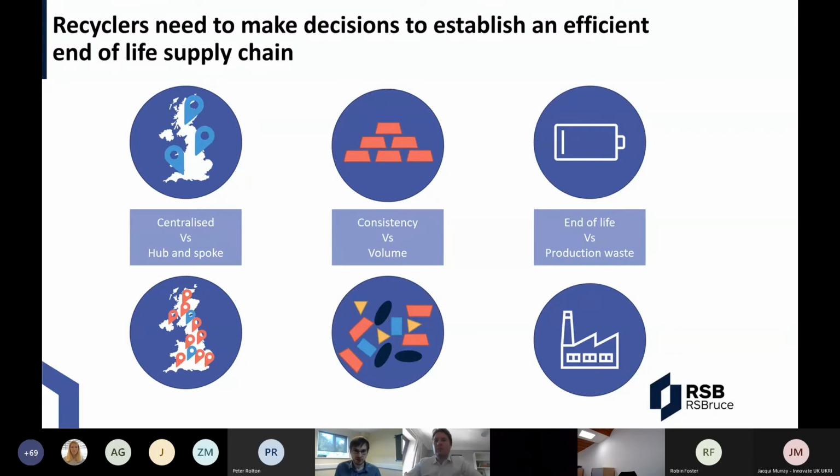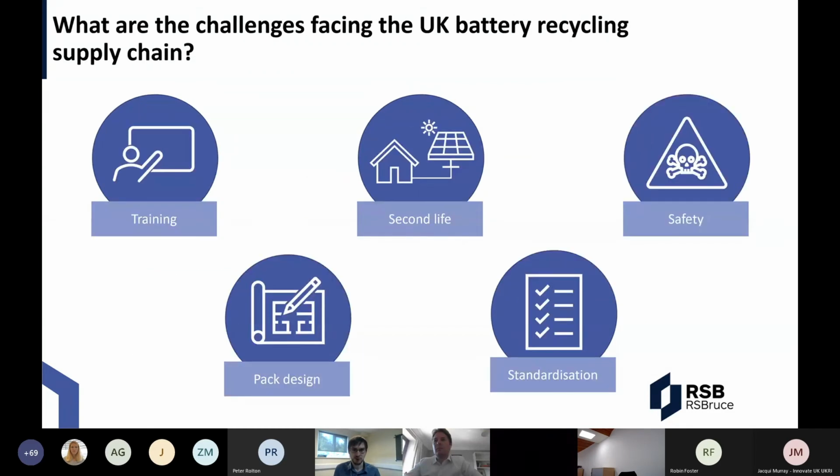And also, as I touched upon in the previous slide, you need to look at whether you're dealing with end-of-life cells or production waste, because production waste, as I say, is a different challenge. If you're looking at coated cathodes and anodes or other materials, then that is a different recycling challenge to fully manufactured cells.